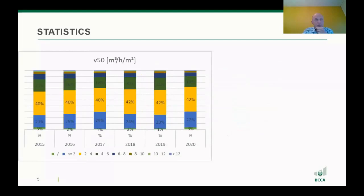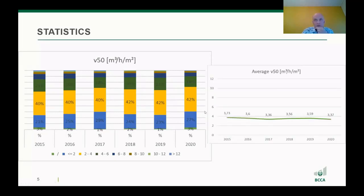If we take a look at the lowercase p50 value, then we see that for about 1 to 3% we cannot calculate this value as the area is missing, and about 25% has a leakage rate lower than 2 cubic meter per hour per square meter heat loss, and about 40% is between 2 and 4, and the rest has a higher leakage rate. So here you see no big evolutions from this graph, and this becomes even more clear if we take a look at the average lowercase p50 value, where we cannot really see a big evolution towards a better air tightness of Flemish buildings.